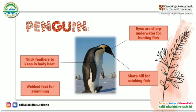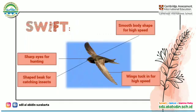And then the last is swift. Swift has sharp eyes for hunting, and then it also has shaped beak for catching insect. Next, the swift also has smooth body shape for high speed. Then swift also has wings tucked in for high speed too.